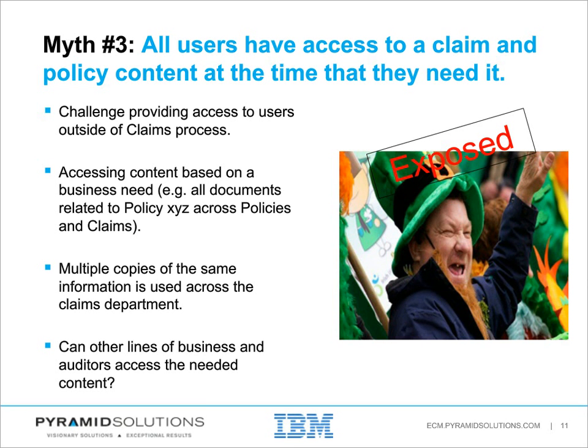Storing content in the claims system makes it difficult for non-claims users to access it. It's amazing how much we see where content is siloed in the claims system of record. You don't want to silo your content in the directory or a folder in your claims system, because what it means is that outside users of your claims system, well, they can access the claims content, but they may need a system of record license to access that content. And in most cases, your system of record license will cost more than a typical content viewing license.